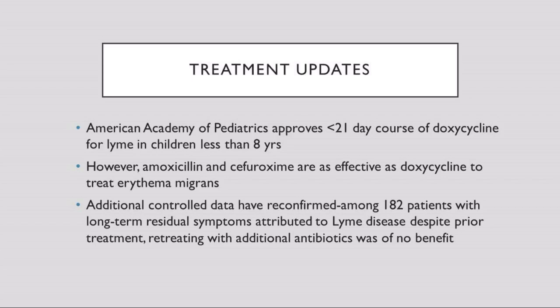But in other scenarios, if you just have EM and you want to treat that, amoxicillin and cefuroxime are as effective to treat. Additional data have reconfirmed, they looked at 182 patients with long-term residual symptoms of Lyme disease despite being treated. Further antibiotic therapy does not provide any benefit at all in that situation.